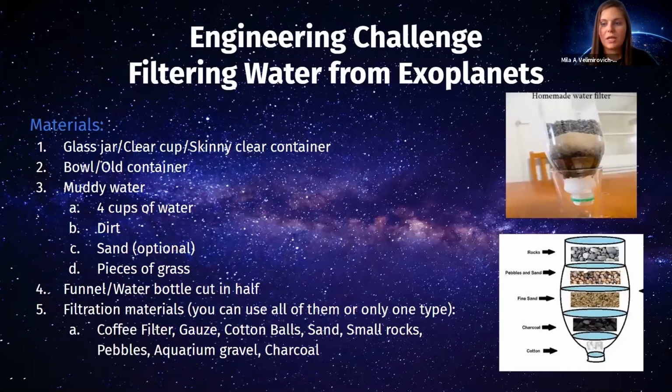Now, before we start, I want to say one thing. Do not drink your filtered water. Though you may have cleaned the water quite a bit, there are still a lot more filtration steps that will need to be done to be able to drink water. This is just an experiment to see how clean you can get your water, not to drink it. If you'd like to learn a little bit more about how water gets cleaned in your area, visit your water treatment plant's website. Now, on to the experiment.